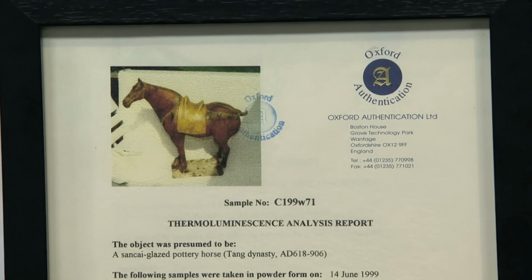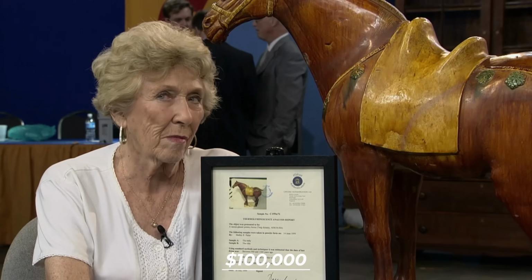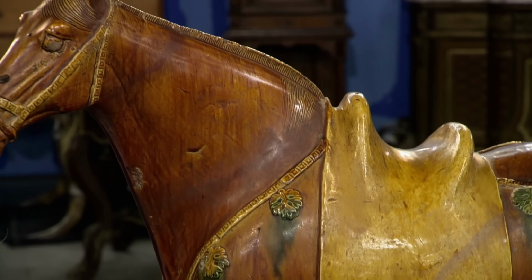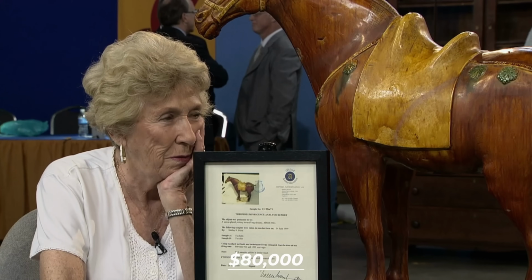We would have told you that the insurance value would be about $100,000. By 2007, despite a dip in the market, its insurance value remained impressive. It'd be about $80,000 insurance now, okay?